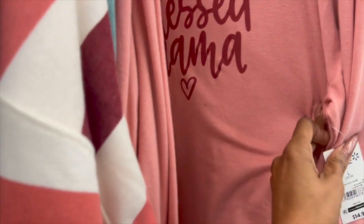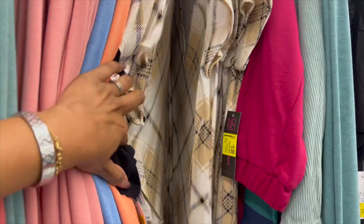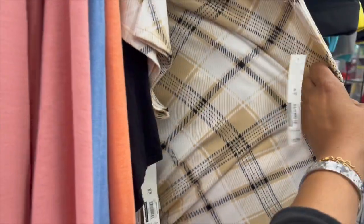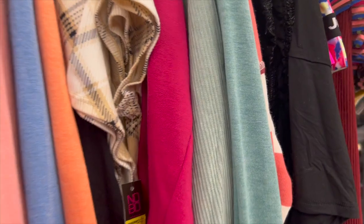And they have these too. Blessed Mama. $7. These were $14.98, so they are half off, guys. And these dresses right here are only $5, which isn't too bad. It's a cute little dress, with some boots and a jacket, that'd be cute. Okay, let's keep looking.